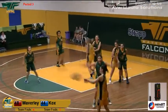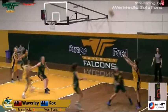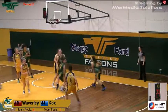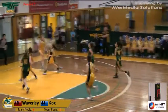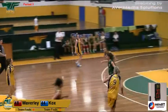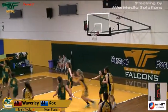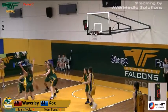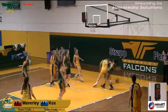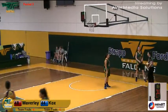It's gone back down the other way, and a quick hand from Knox as the ball goes out. It ends up with Claire Ioannidis. Claire has found her sister Mel. Mel jump shot, in and out. Not a good shooting day for Mel Ioannidis. In fact, she's been shooting at a little under 30% now. She's managed to score 3 from 12.